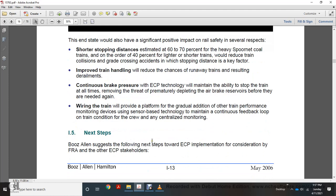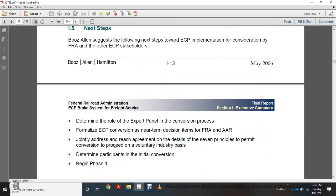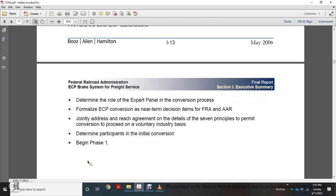1.5 Next steps. Booz Allen suggests the following next steps for the ECP implementation for consideration of the FRA and the other electronically controlled pneumatic stakeholders. Determine the role of the external panel in the conversion process. Formalize the electronically controlled pneumatic decision for the near-term, by the FRA and the AAR. Jointly reach agreement on the details of the principles to permit the conversion to proceed on a voluntary industry basis and determine participation in the international conversion. Begin Phase 1.